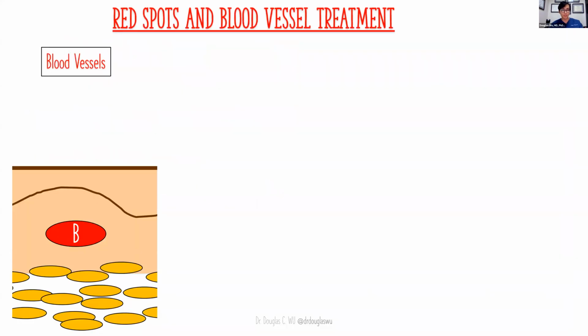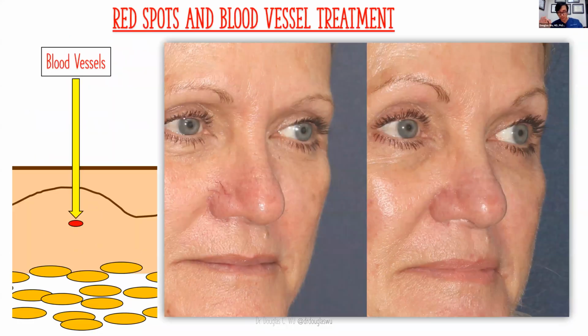So let's go through a few things here. Again, just to review, the laser hits the vessel, shrinks it, and then it disappears. Here we see on the lateral nose a very common location for these tiny little spider veins creeping up in there, and nobody likes that. They're a stubborn thing to treat, but laser can really help to mitigate this problem. It looks very small and minuscule, but if it's there, it's very bothersome. This is one of the most common complaints that I see.